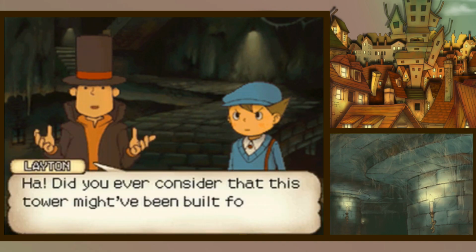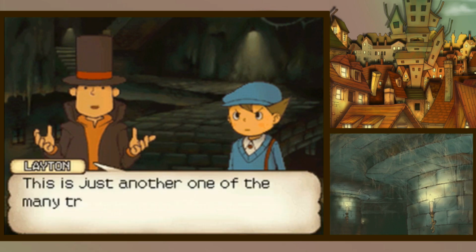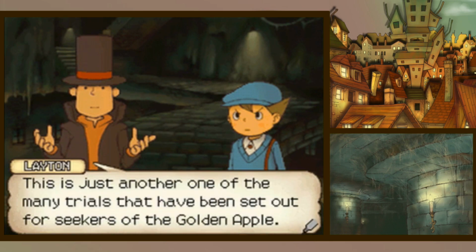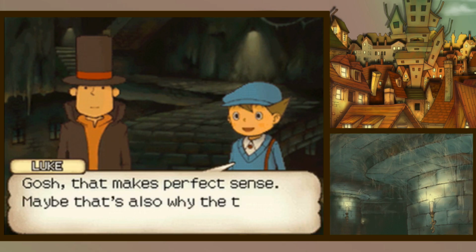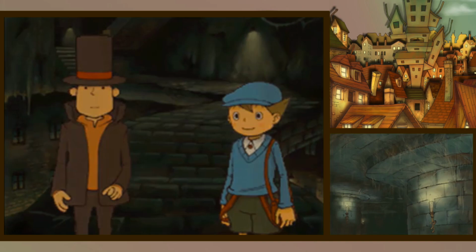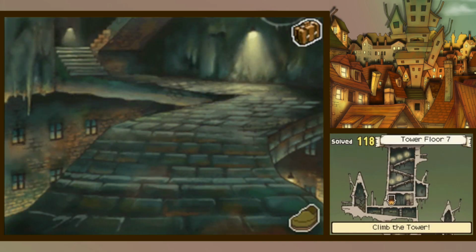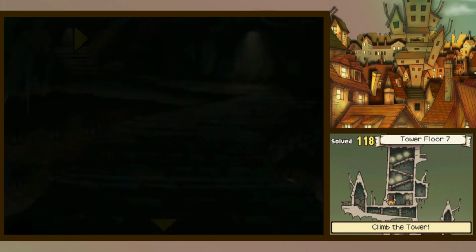Ah, did you ever consider that this tower might have been built for the express purpose of exhausting us? That is another one of those many trials that have been set out for the seekers of the Golden Apple. Gosh, that makes perfect sense. Maybe that's also why the tower looks so scary on the outside. We have solved puzzle number 100, and we continue getting closer and closer to the top. Let's go.